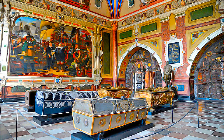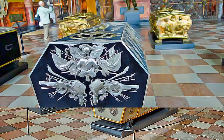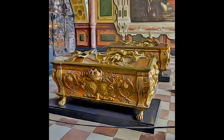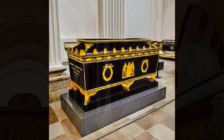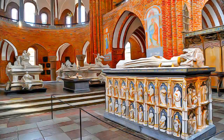Royal monuments commemorate an outstanding series of royal burials that have occurred from the 10th century until the present time. With only one exception since the Reformation, all Danish kings and queens have been buried in the cathedral, their tombs representing the evolution of funerary monumental art.